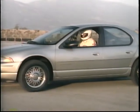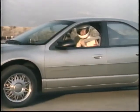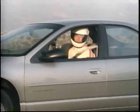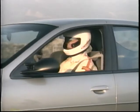And listen. Noisy and rough at RPMs above 5,000. But there's another important reason the performance is weaker. I'm going to power through this passing situation.